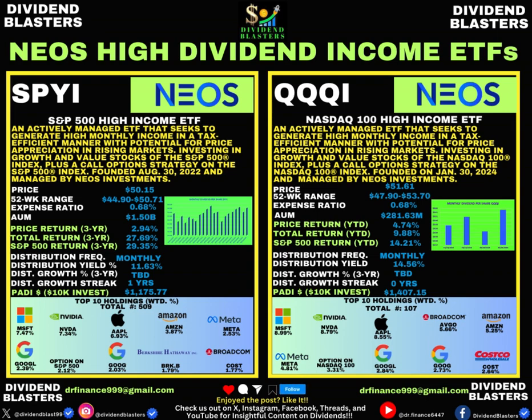JEPI, really, 0.35%. This is 0.68%. So it's a little bit more expensive. However, I have seen ETFs with even more expensive expense ratios. What are we getting for this? We're getting the active management of their team.